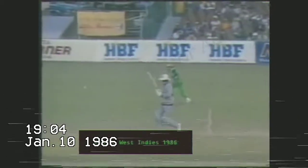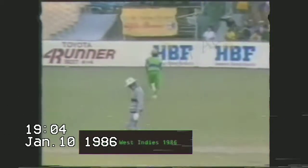Oh, what a shot. That brings up 50 for the West Indies. That's vintage Desmond Haynes, a man with 8 one-day centuries. Beautifully played. That's right out of his partner's book. Gordon Greenidge is a magnificent cutter. Gordon would have been pretty proud of that one. Desmond Haynes absolutely smashed it away into the advertising hoardings at point.